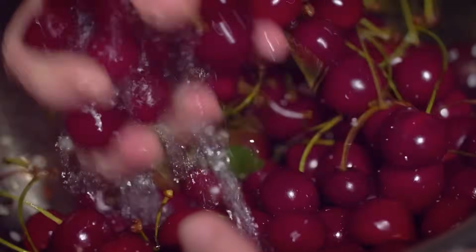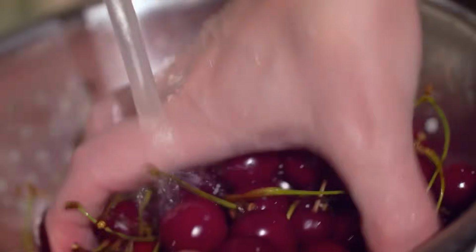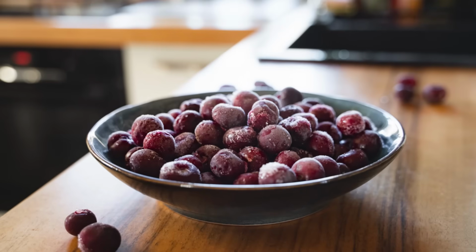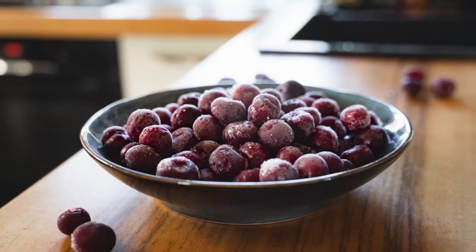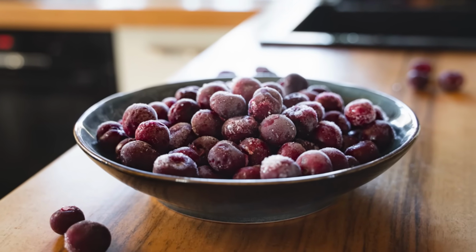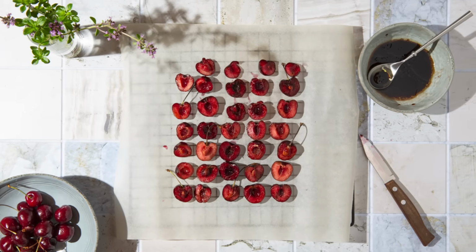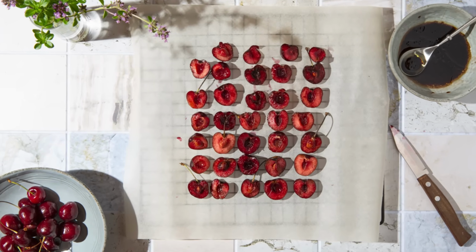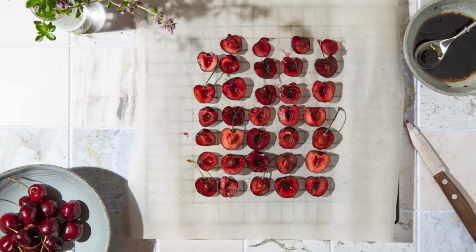If you do freeze them, you'll actually want to remove the stems and then rinse the cherries themselves. Next, and this is super important, dry the living hell out of them. You want your cherries absolutely bone dry before they go into the freezer. Now, place the cherries in a single layer on a baking sheet with plenty of space between each one. Then pop the tray into the freezer until they're firm and cold.